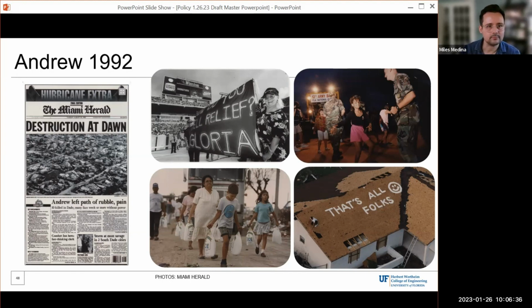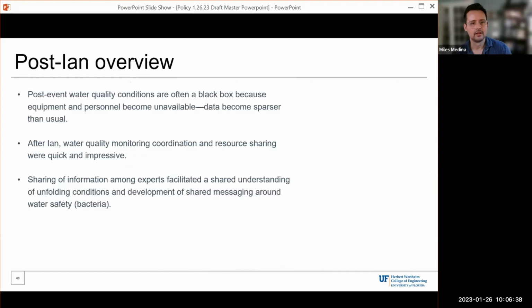Next slide. The reason I bring it up is that even though after an event like Ian there's so much devastation, in terms of data and the scientific response, there's often a period that's like a black box, where equipment and personnel are unavailable, and so you have less of a clear picture of exactly what's going on.